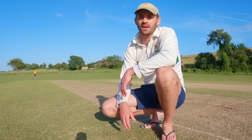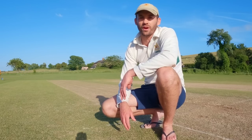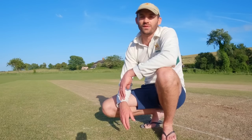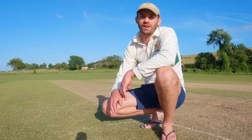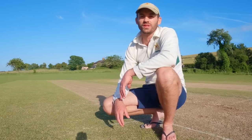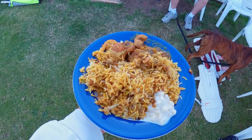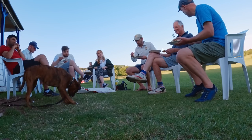But in saying that, I've had a great day at Abbotsbury. What a place to play. Beautiful ground and exactly what the channel's all about. Had so much fun in the field. Lots of banter and lots of fun. Who can complain when you're playing cricket in this beautiful environment? Just a big thank you to Abbotsbury for hosting me. And as you can see, we had a nice biryani to finish off the day. Really felt welcome. Again, a lovely tea, so what's not to like?